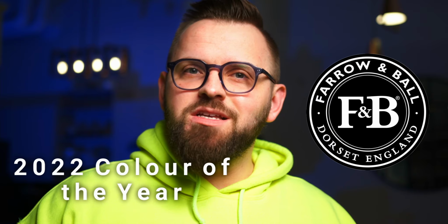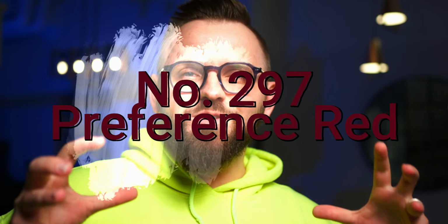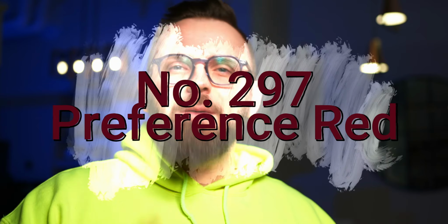This is currently my favorite Farrow and Ball color, and it's our 2022 color of the year choice, mainly due to how darn breathtaking it is. I have no breaths to be taken, I guess. It's number 297, Preference Red. This is the incredible combination of classic made cool again.